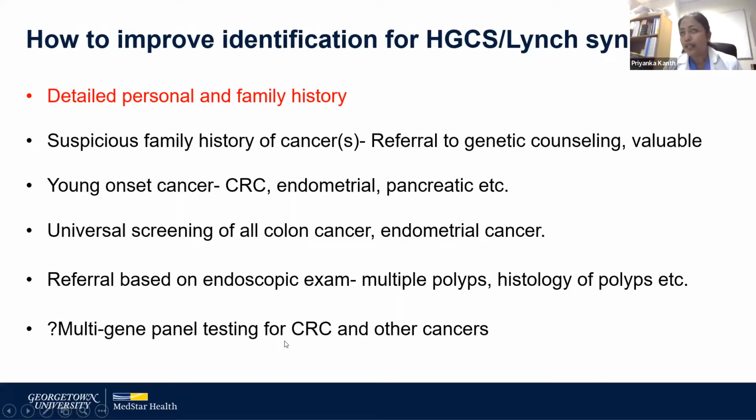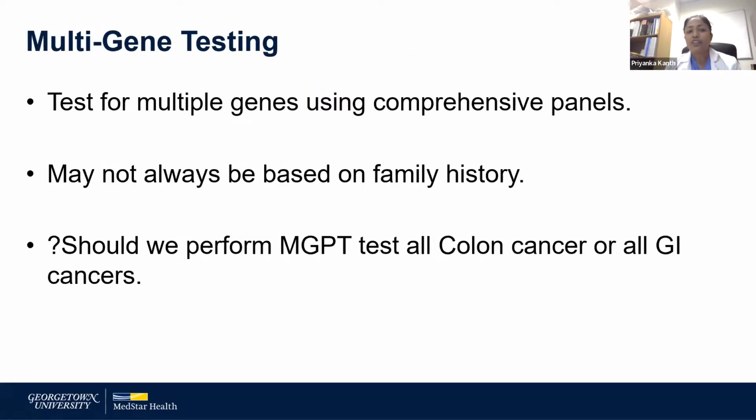And then multi-gene panel testing is another way to find these patients with colon cancer. And there's a question mark here. Should we be doing multi-gene panel testing? That means not just testing for Lynch, but casting a wider net and finding maybe Lynch or other mutations. So what is multi-gene testing? It is testing for multiple genes using larger panels. But it's not always based on family history. It's not only based on whether you qualify by Amsterdam criteria. It's really figuring out you have colon cancer and let's do the comprehensive panel. So should we perform this in all colon cancer or all GI cancers? That's a question. That question kind of just got answered.